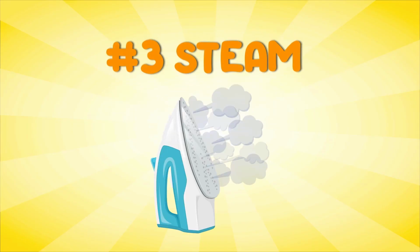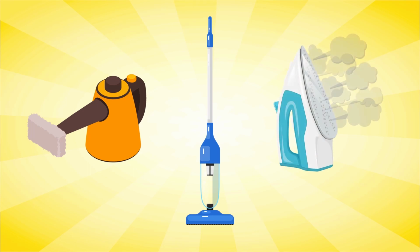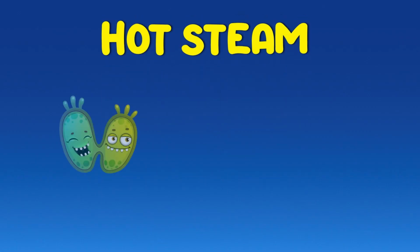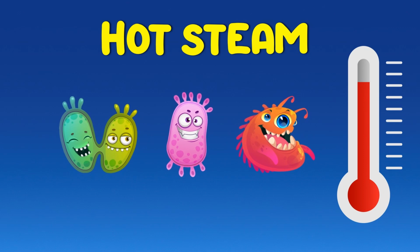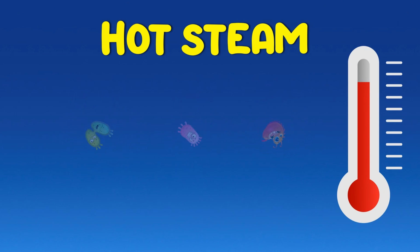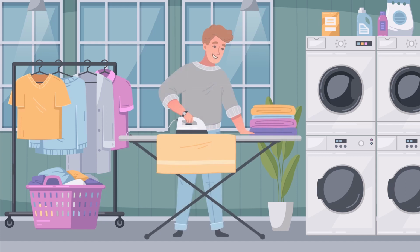Weapon number 3, steam. Steam is puffed from steam cleaners, mops, and irons. Hot steam is ruthless towards bacteria, viruses, and dust mites. The high temperature kills microorganisms and makes them lose their allergenic properties. You can use steam all over the house, on clothes, curtains, mattresses, and furniture.